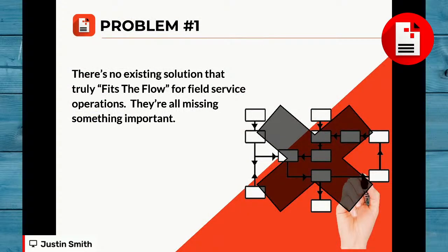There's more. But the first is that there's no existing solution that truly fits the flow for field service operations. They're all missing something important, whether that's lead generation or supply lists and pricing, post inspections, team collaboration, being able to add your team members. Tool and equipment tracking, which is what I just showed you in that last screen. Being able to add your custom SMTP account so you can send reports to your clients from your own email address.